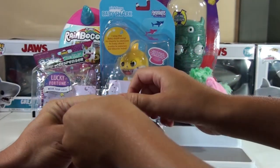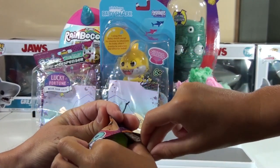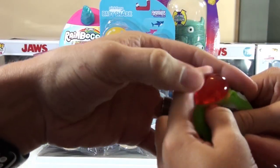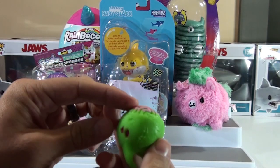A zombie. I'll see if it's a zombie. Kind of looks green? Yeah, it's green. It's weird. But, what? Oh, it's an eyeball. Here, bring it over here. It's weird. Oh yeah, I think that's a zombie, dude. Got his brains coming out.